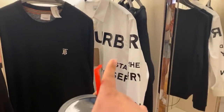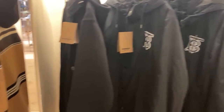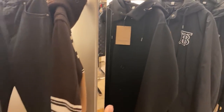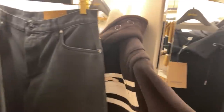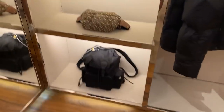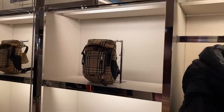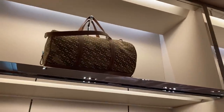Probably not wear the white one. Probably would wear that one. I would wear this coat. Would wear this coat as well. Probably would not wear this. Classic backpack, I would wear. This fanny pack, I would wear. I would probably not wear that. Probably would not wear that duffel.